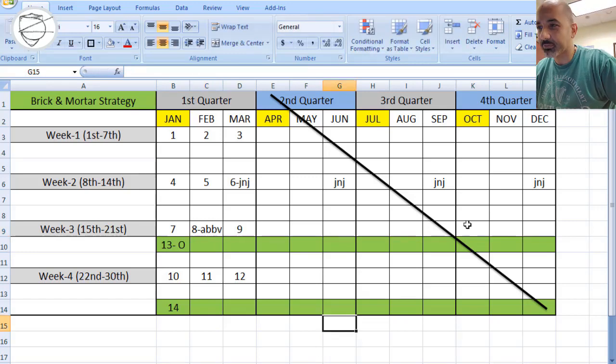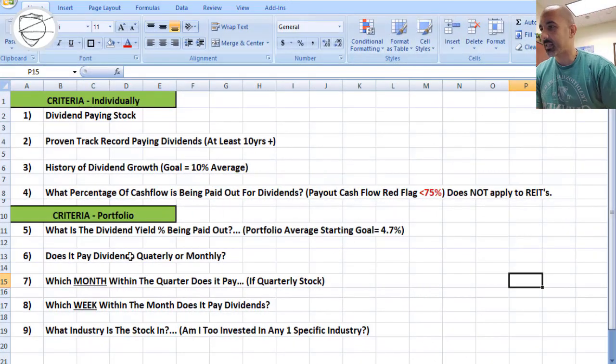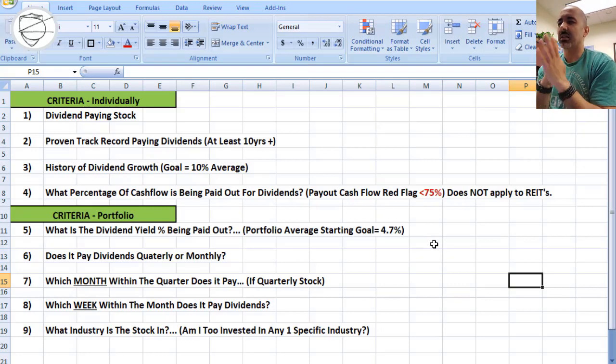All right. So now we've got 1, 2, 3 more stocks to share with you so you guys can get ready for your next quarter, which is going to be in May, okay? So now let's go back to our criteria. Next criteria, what percentage of cash flow is being paid out for dividends? So this is where the research gets a little bit deeper, a little bit more involved, all right?